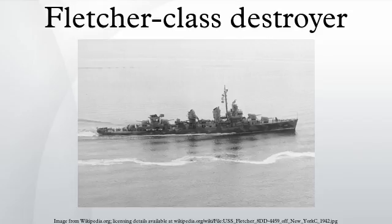Service: 19 were lost during World War II. 6 more were damaged and not repaired. Post-war, the remainder were decommissioned and put into reserve. With the outbreak of the Korean War, many were returned to active duty.